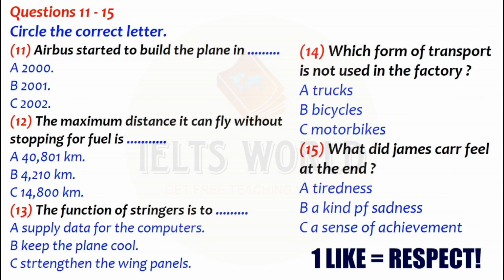What exactly did your job involve? Were you working on the fuselage? No, I was working on the wing assembly at Broughton in North Wales. The fuselage and tail fins were made in Germany and Spain, and the final assembly took place in Toulouse, France. My job was to work on the computer-controlled wing panel assembly machines.